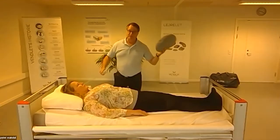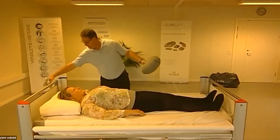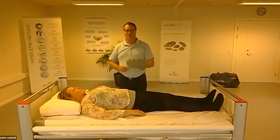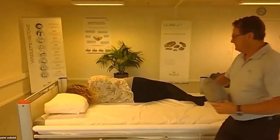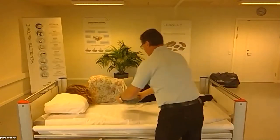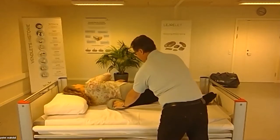I always use in that situation the Lateral oval, because it's a small cushion that has an ideal oval shape to support the lumbar area. So Jane, if I might ask you to roll over to your side, please. So clearly we have the lumbar area here, which is the area I want to support. So I push the cushion in here, and Jane, you can lie down on top of it again.